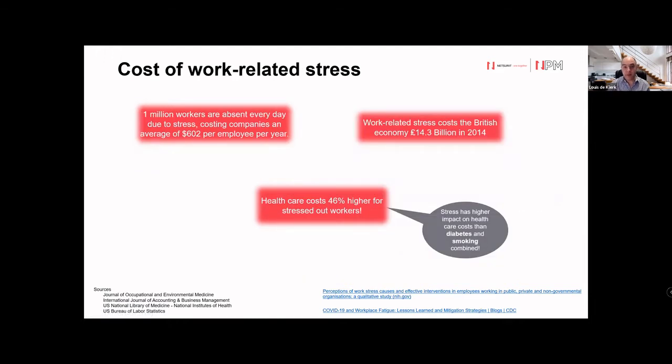Now, the financial effects of stress are also very scary. In the US, a study was done, and they found that about 1 million people are absent every day due to stress. That costs companies an average of about $600 per person that they employ, not just the people that are sick, but it ends up being a huge cost. Even back in 2014, the British economy figured that they lost about 14.3 billion in private industry due to work-related stress. What I found pretty interesting is that even healthcare costs are about 46% higher for stressed out workers. It turns out that stress is the second biggest contributor to healthcare costs. In fact, it has a higher impact on healthcare costs than diabetes and smoking combined.